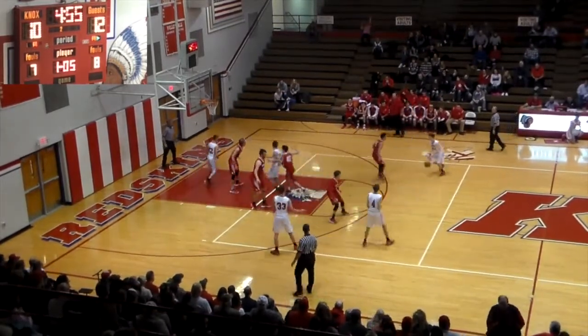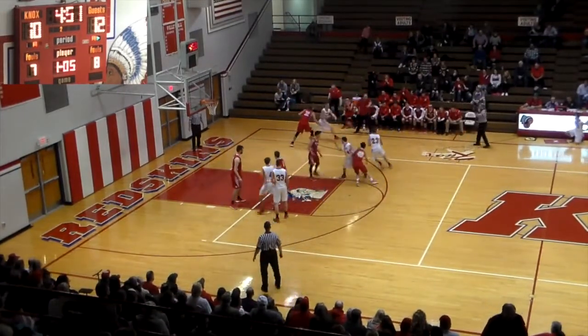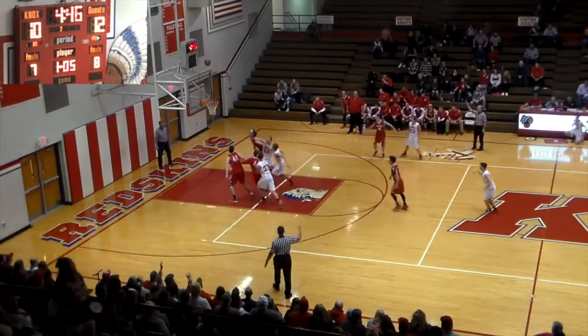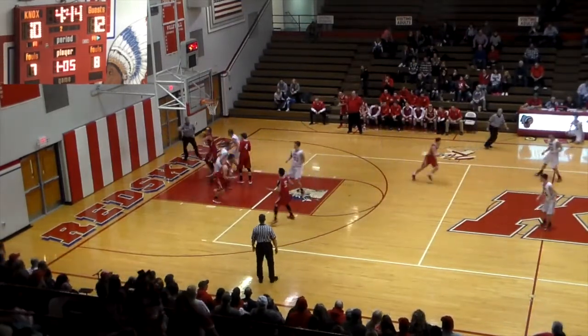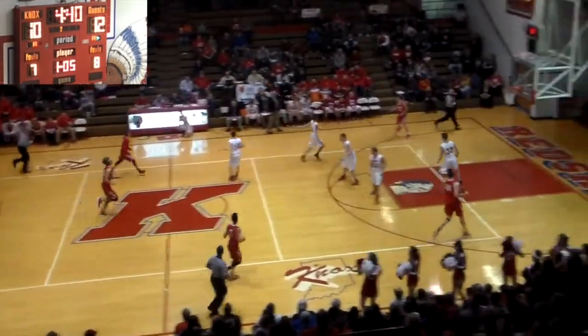Here is Code with the ball in the backcourt now. Says, let's set it up. Goes to Fletcher deep in the right corner. Fletcher goes off to Broker. Broker out front. Here is Code's three. Won't go. Rebound comes out of there to Williams for KV. Dumps it off now to Hemphill.